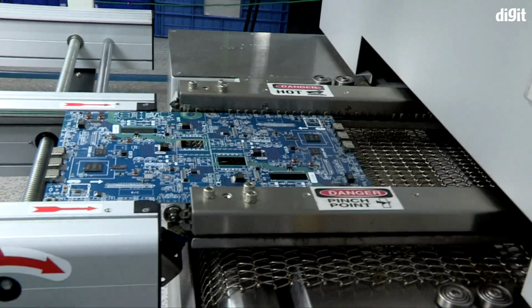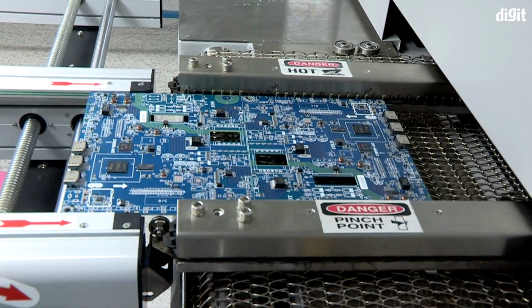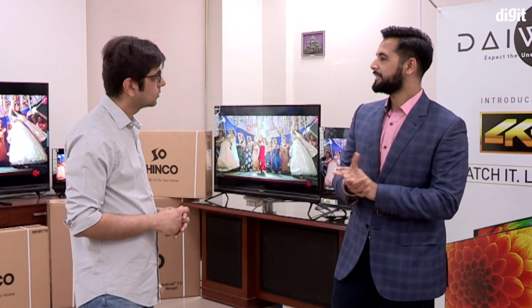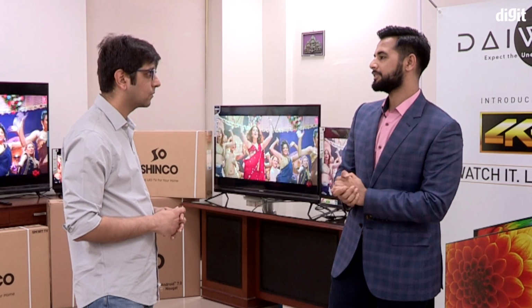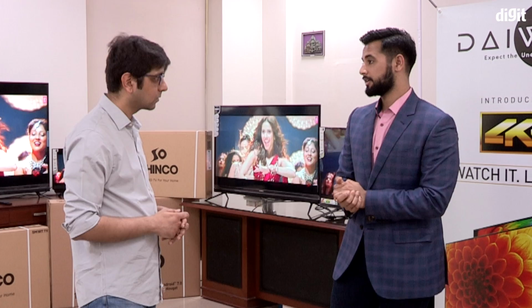And apart from that, the motherboards which we manufacture here are according to Indian electricity standards. The brightness, like people say, okay, our brightness is this many nits, but it has to be actual, right? And we strongly believe that even if a third party or any media house wants to test, they can actually come and test what kind of nits we are offering. So whatever we say in our portfolio, we actually mean it.